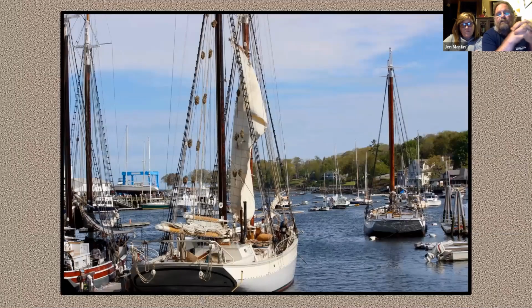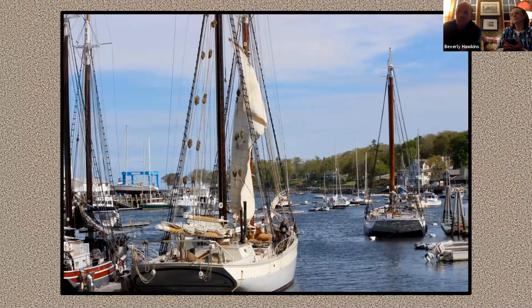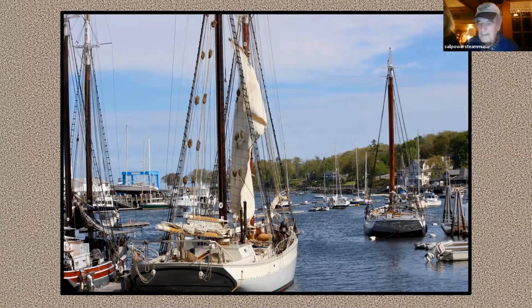Who built the yawl boat? I was just about to break in. Arno Day built that yawl boat. Arno was my mother's brother. And for a point of correction, you said that my father built the interior. My father hired Arno, who went down to South Bristol and actually put the interior in the Mary Day. He did that while my father built the rig.